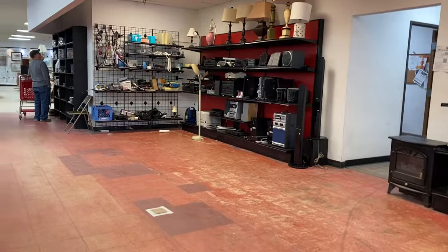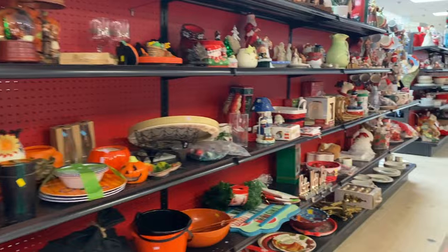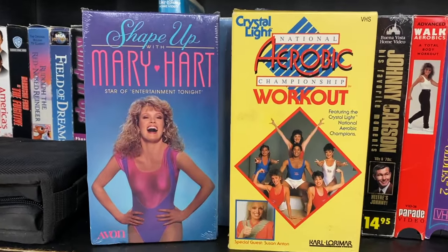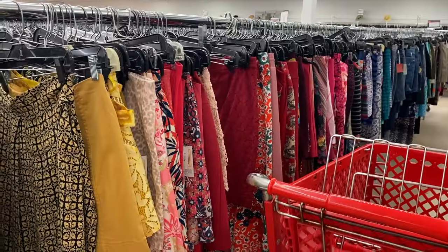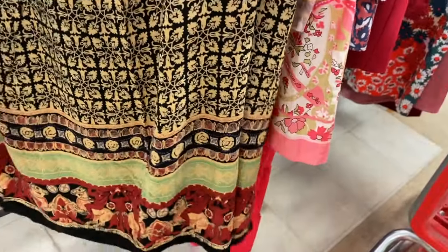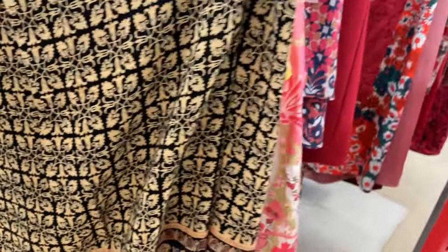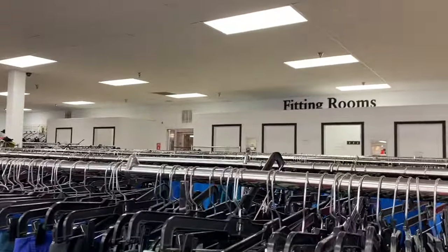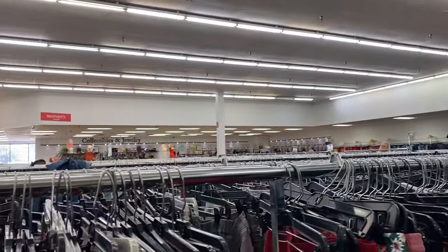Oh, some sweet stereo systems. Mm. Get some of that. Oh, we got some holiday. I'm having a hard time choosing between these two. Which ones would you guys want? Which one would you pick? Things are seeming promising. This first skirt already is something I'm interested in. It's got horses and stuff on it. I don't know why I'm interested in it, but I am. I have a feeling it could be good. And they have fitting rooms that are open. That's nice in here. I'm a fan.